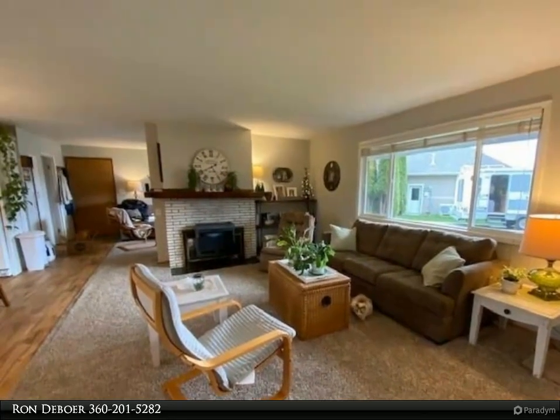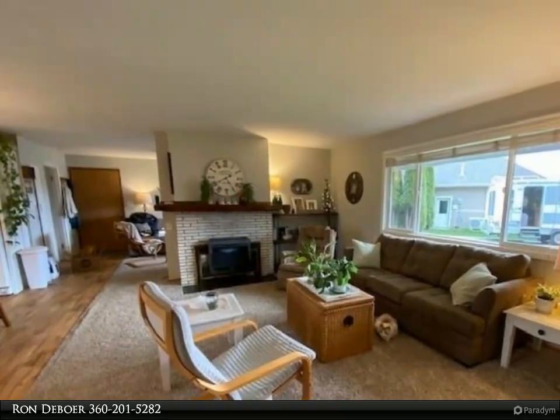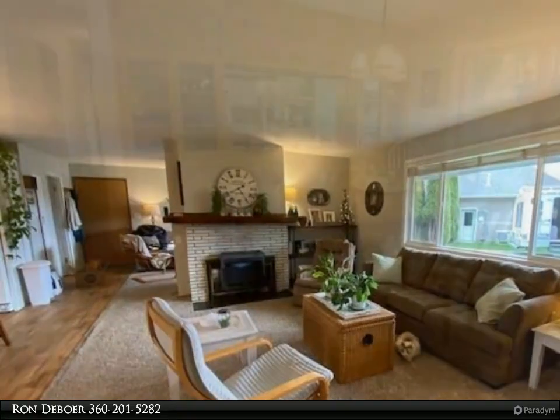The sellers pay $7 per month after solar credit. The RV garage is not included in the sale.